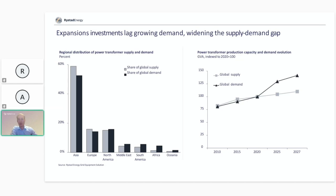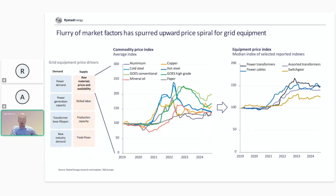And with this situation of undersupply, of course, one of the effects has been an increase in prices, which is a consequence of several price drivers, some listed here, on both the demand side and the supply side. From around 2020 to last year, we have seen that average prices for internationally traded transformers have increased by around 40%. In Europe and US, the numbers are higher, close to around 50 to 60%, whereas in Asia, it's a bit lower, closer to 30%.